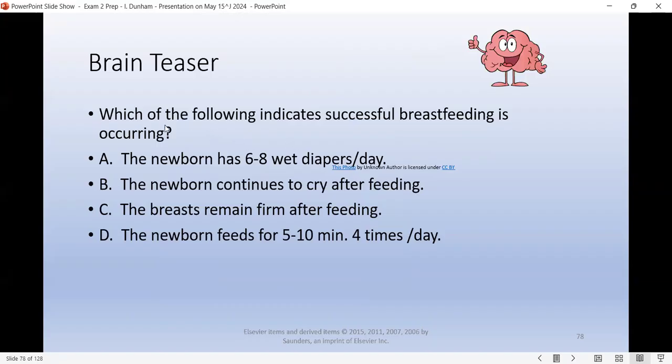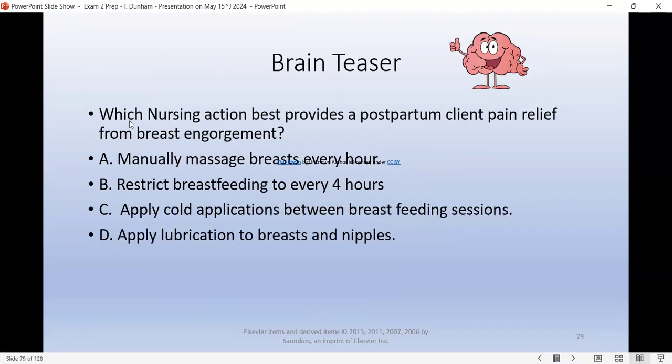Okay, so if I was to ask you a question, which of the following indicates successful breastfeeding is occurring? The answer would be the newborn has 6 to 8 wet diapers per day. Okay, I've got another question. Which nursing action best provides a postpartum client pain relief from breast engorgement? Okay, so like I said, a nice cold pack between the breastfeeding sessions really helps with breast engorgement.